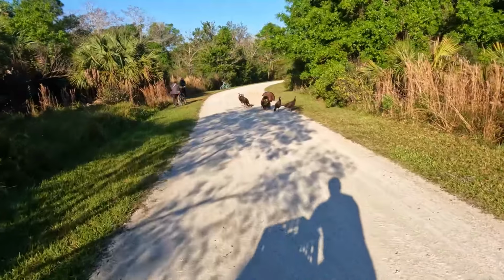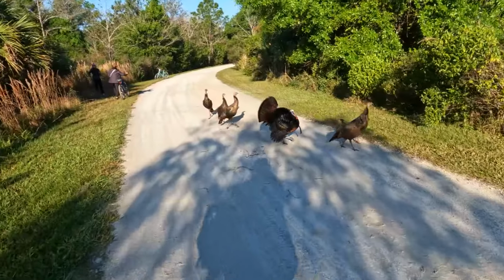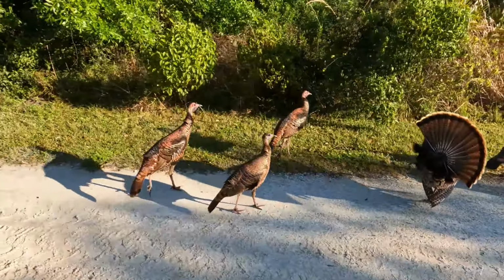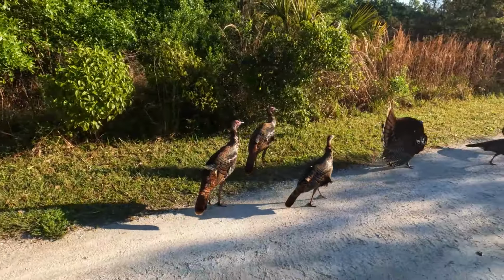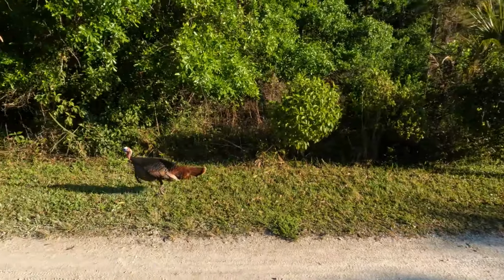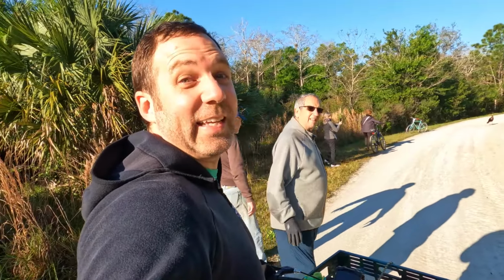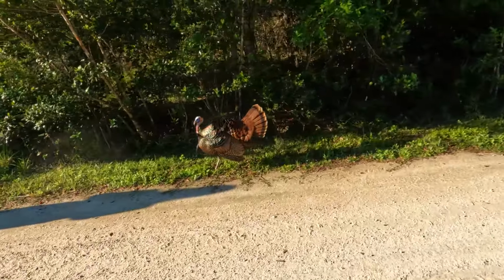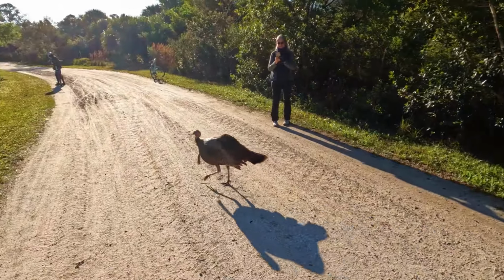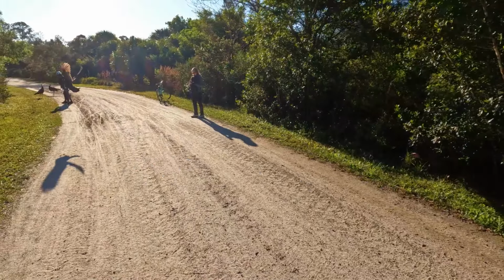It's not uncommon to see deer, but turkeys, especially in the middle of the road and strutting like that, that's not very common. Hey guys. Whoops. That boy over there is strutting because he's interested in the ladies. I had never seen a wild turkey strut for his ladies this close before. Just be sure to respect their personal space. And all the ladies were saying, "Hey, wait for me!"